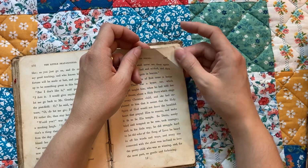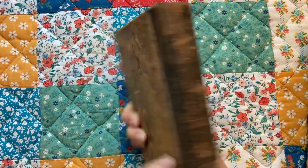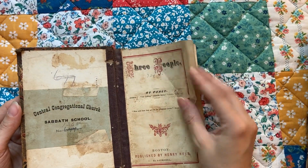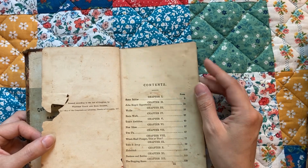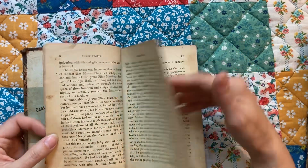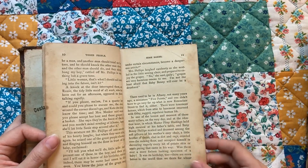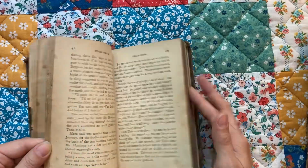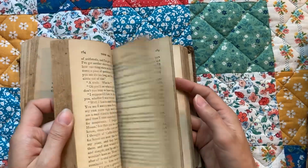Yep, and this is where I had tested the fold method, and it is lovely. Holds up excellent. Look at this gorgeous marbled cover. 3 People, I believe is the title of this. 1871. This paper is a little bit smoother. This is more closely like that smooth paper that you'll see in some antique readers. Just lots of nice paper.